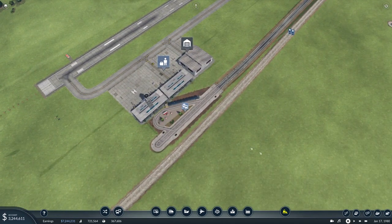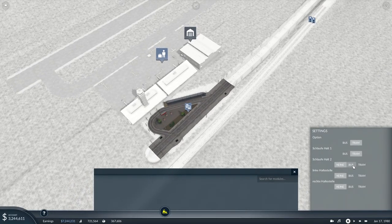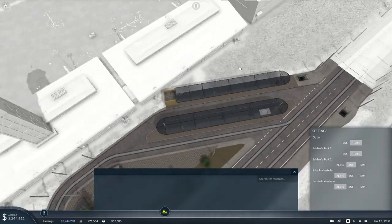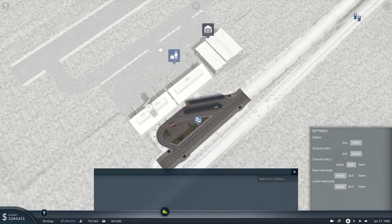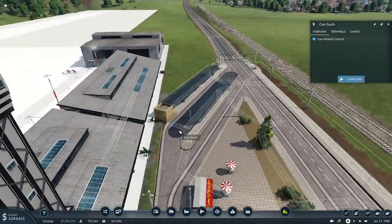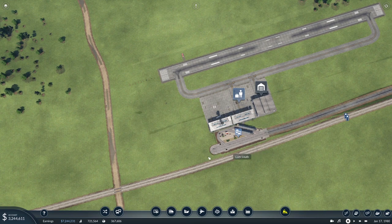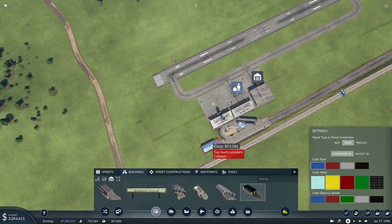Actually, can I upgrade this stop? Configure. I can. Excellent. So I can add in, by the look of it, another bus stop if I want one. Well, actually, let's do that. Is that done? It is. Yeah, it encroaches on the airport slightly, but we're not going to worry about that. And I can always remove it if need be. Anyway, the tram depot won't go at the end of that road, is all I'm basically saying there.